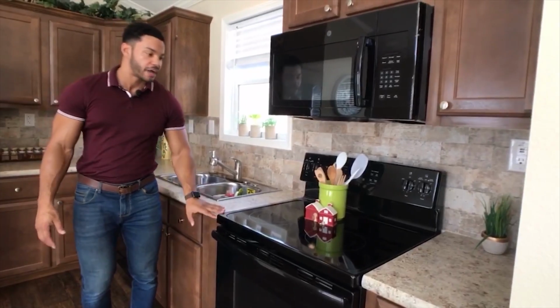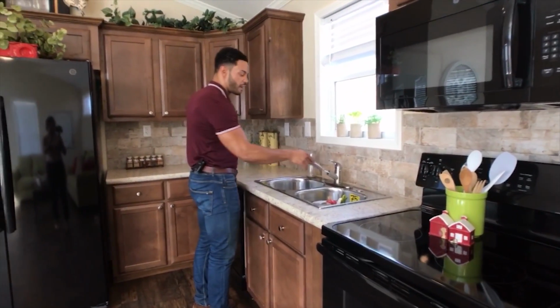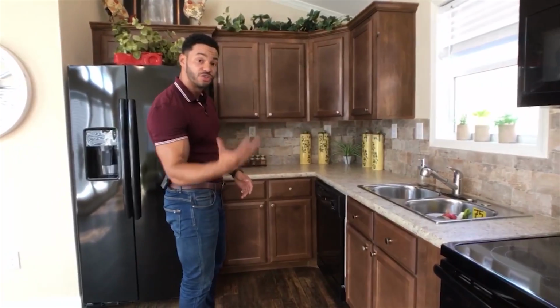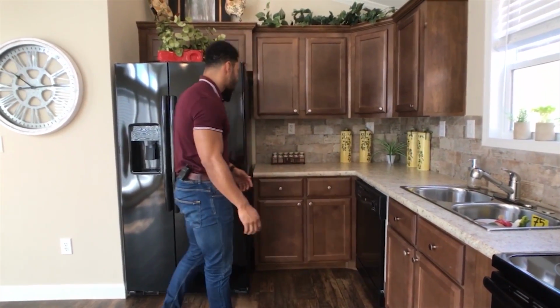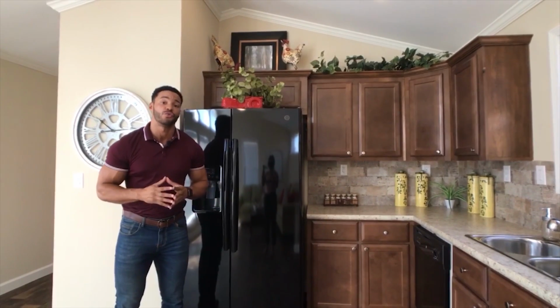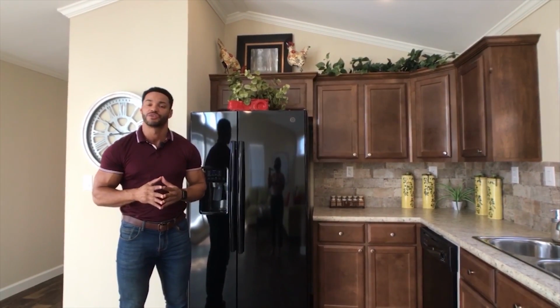But you can see we went with the brick style backsplash from countertop up to the cabinets. We've got the black appliances, we've got the stainless sink with the pull-out faucet here, and we've got the window up above the sink so you can look out onto your property as you do the dishes. But if you don't want to do the dishes, you have a dishwasher in here, of course, for your convenience. And we've got the side-by-side with the ice in the door. All appliances are included, and they come with a 7-year warranty in the $66,000 price. That's what you get here at Recreational Resort Cottages.